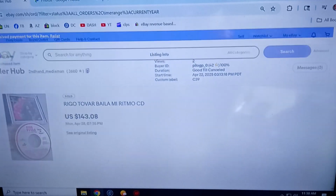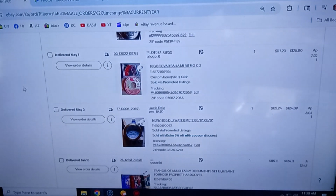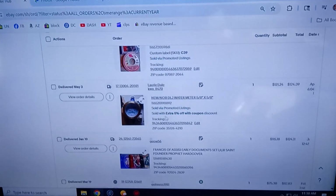I'll wait. Didn't have to wait long. Sold, I don't know, within 2 weeks maybe, 117. This is another one. I believe this is the last one. I might have one more.